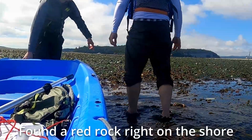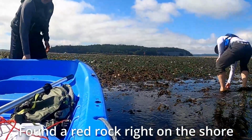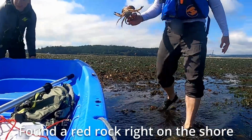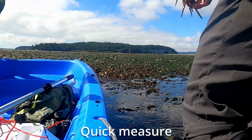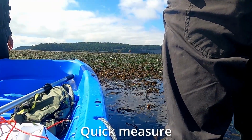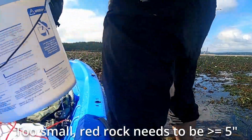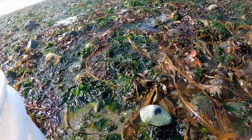Yo, that crab, bro? Is it big enough? It might be. Good eyes, dude. Oh, straight up. Is it? No, he's a little bit under. A little bit under. 4.5? Yeah. No, like half an inch small. All good, all good. Did we find our first one already right here?